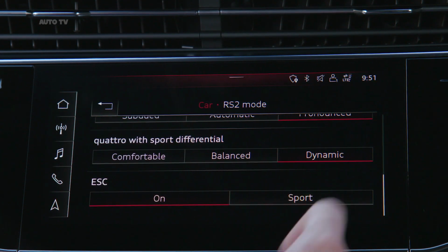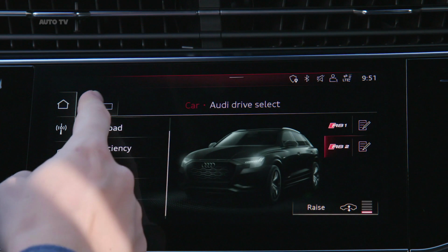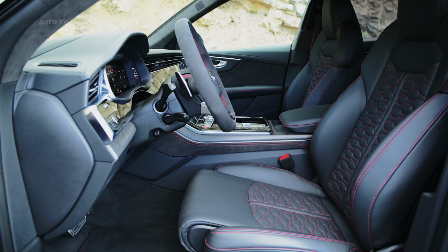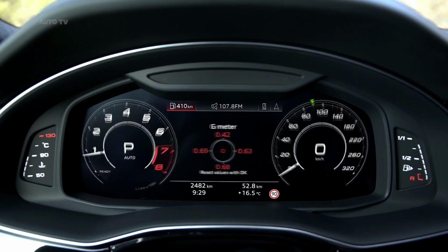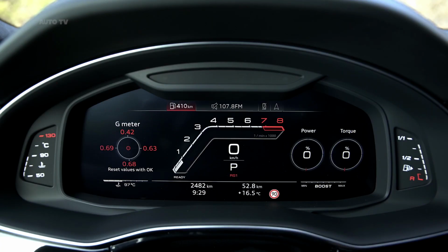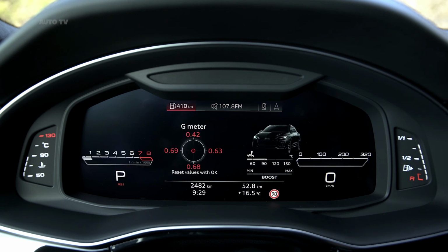Our only major complaint is the transmission's reluctance to immediately downshift and provide the engine the passing power we need. In the car's more aggressive drive modes, this problem goes away instantaneously, but in comfort, the RSQ8's gearbox's responses are just a tad too slow.